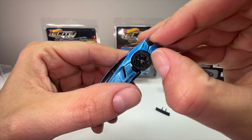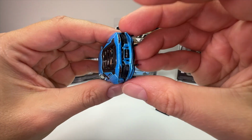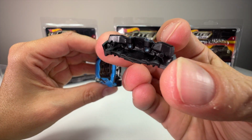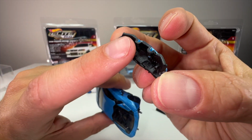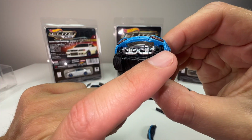So as we pop this off, you just kind of take it. Let me see if I can do this. There it goes. Off like that. And there you can see it has 2 posts on either side, one right there, that slide into these little holes right there and right there.